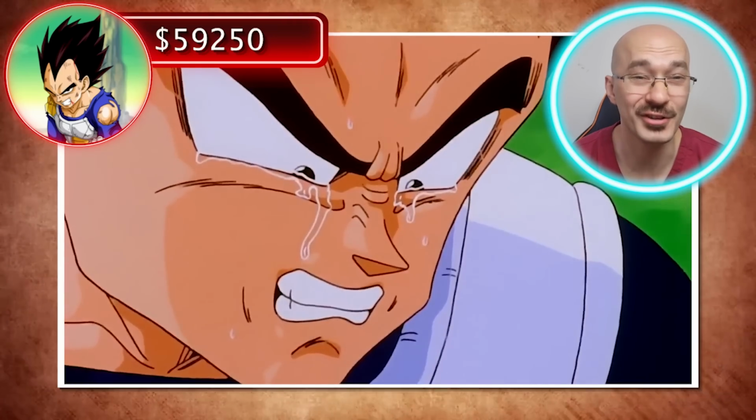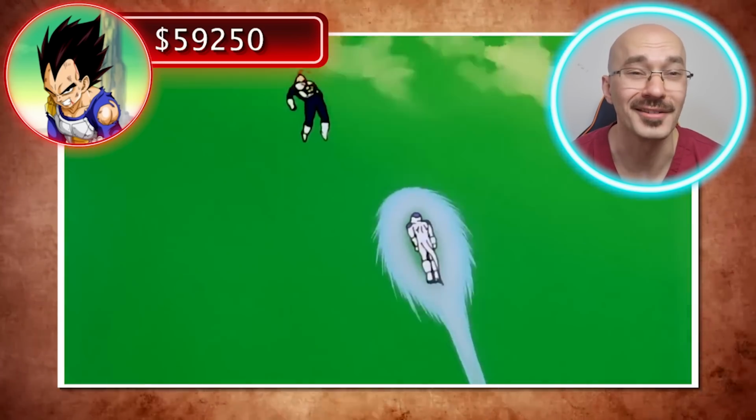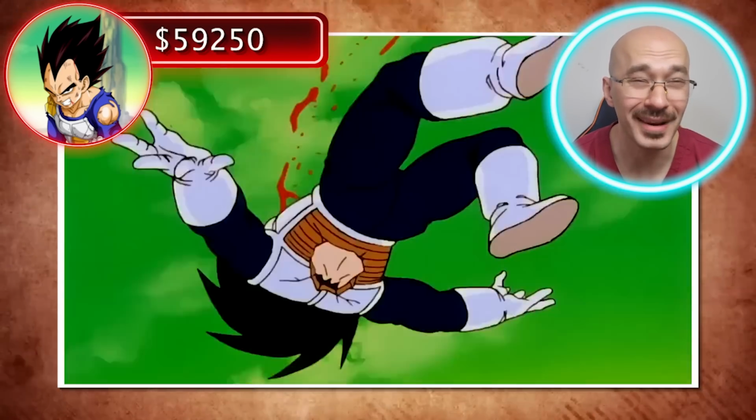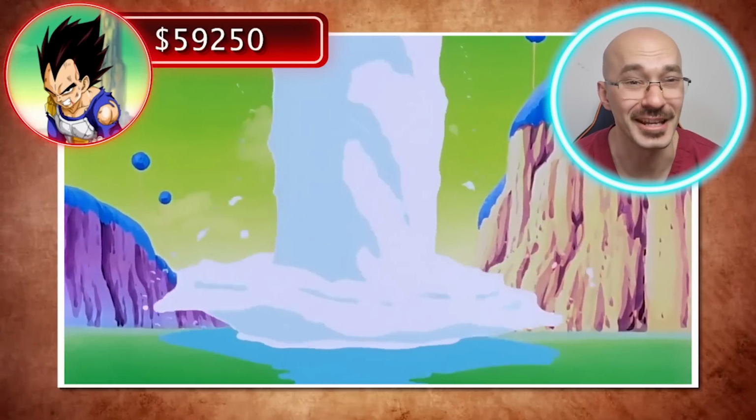So at this point, Vegeta's been hit in the head so many times, you've got to wonder, what else is there to break? Well, we can see plenty of blood flying out of his mouth there, so you've got to wonder, has he lost any of his teeth?